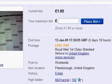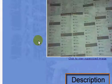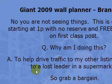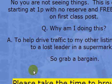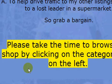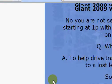And what I've actually done in the listing is I've explained to potential viewers of this listing why I've started the listing with just 1p, and I've compared it to a loss leader in a supermarket. But then directly underneath that I have invited people to browse my store by clicking on the category links on the left hand side here.